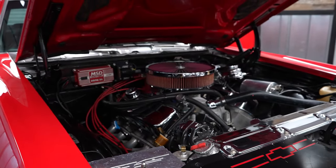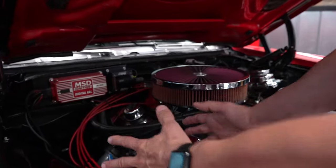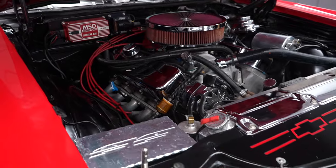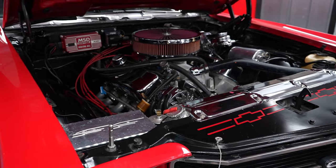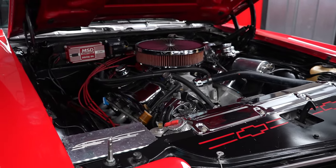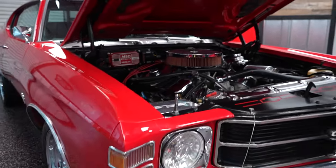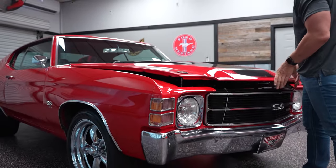Now, the car does not have AC. If it did, there'd be an AC compressor mounted somewhere probably over right about here. However, we do have the kits for big block Chevelles in stock, if you need AC added to this car, if that's something that is of interest to you. It is a fantastic car.